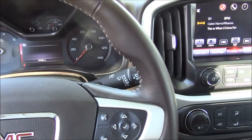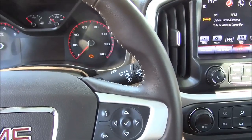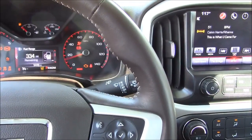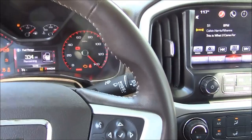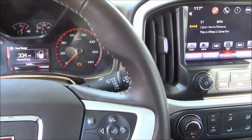Here's a tip for you. If you get in a GMC Canyon, put your seatbelt on before you turn the ignition. Otherwise, you get this loud chime that blows your ears out. I don't know if you can tell how loud it is on the camera. Seems to be a GM feature.